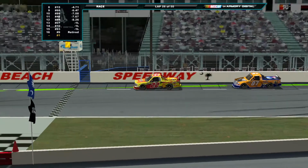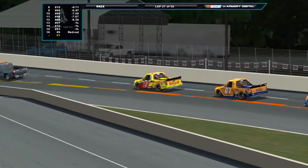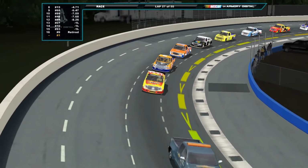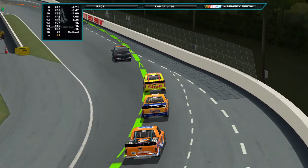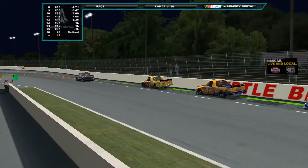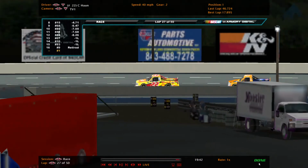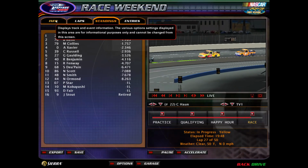Ford and Toyota have the least chances of getting a victory. Dodge and Chevrolet have the highest. This will be interesting. If Connor Hound wins, this could really shake up the points. Here he is. I believe he is your leader. Let's just double check. Yes, Connor Hound is your leader.